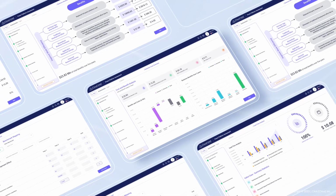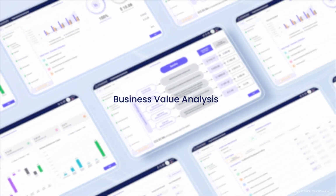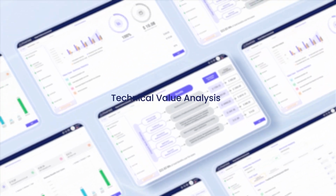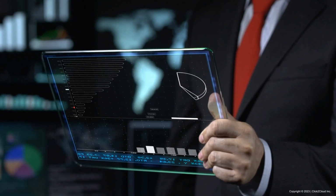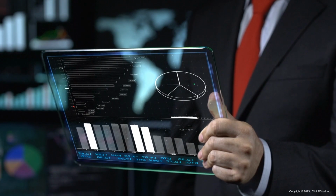That's not all. Our assessment encompasses business value analysis, technical value analysis, and financial analysis. We're here to ensure you get the most out of your Microsoft 365 investment.